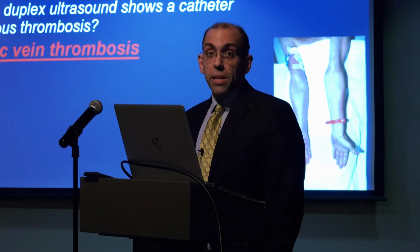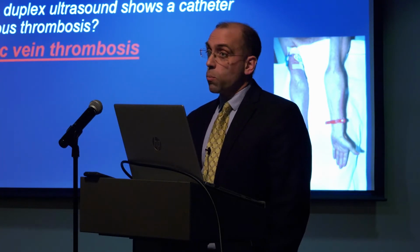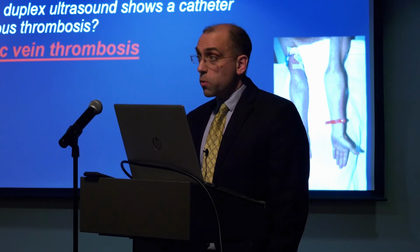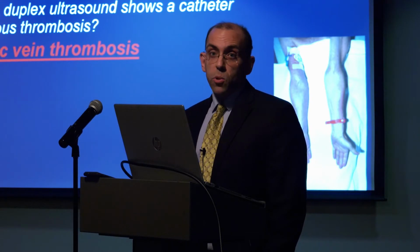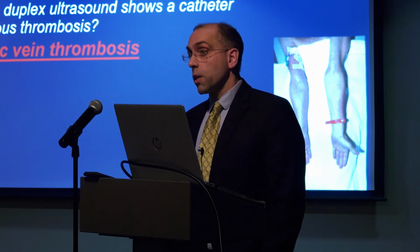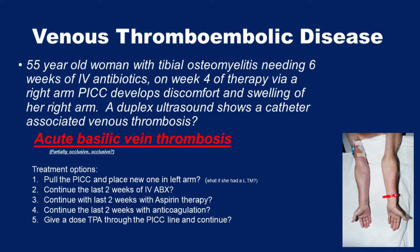One scenario would be just a superficial catheter-associated thrombosis. The literature would support removing the catheter if you don't need it, but there are some other treatment options based on local expertise and patient-specific circumstances. Some options would include rotating the catheter to the other arm, starting typical treatment for phlebitis. Those are things like NSAIDs, warm compresses, or even just continuing the catheter and treating with anticoagulation. The level 1 evidence does suggest that we remove the catheter if it's not needed.